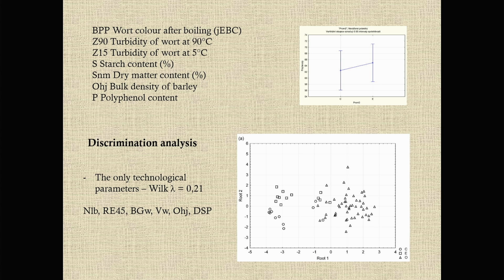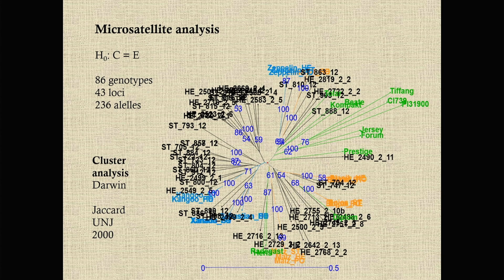We did discrimination analysis where technological parameters were taken into the model, and we got the discrimination power 0.2021. Then we did genotyping using microsatellite analysis at the time. We used 43 microsatellite loci and got 236 alleles. Cluster analysis was done in Darwin software, and it showed not really straightforward discrimination between C and E barley genotypes.